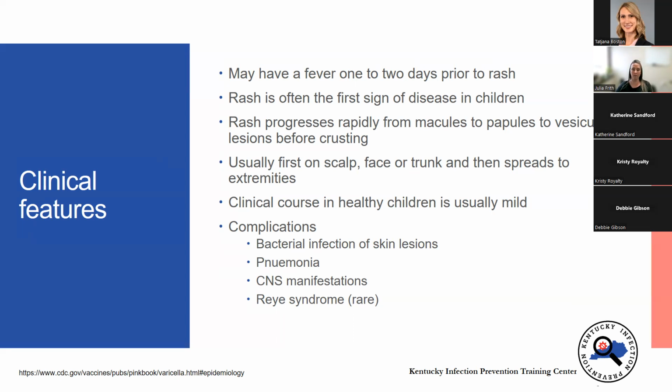Pneumonia following varicella is usually viral, but may be a bacterial pneumonia, and less frequently is CNS manifestation, and on the very rare side is Reye syndrome. Additionally, individuals may later in life develop shingles.